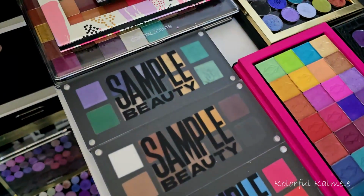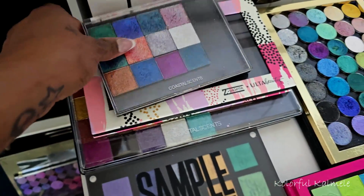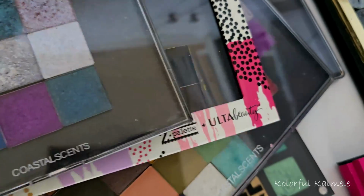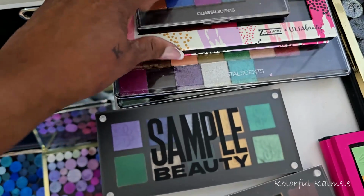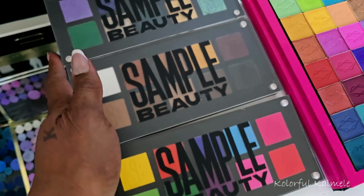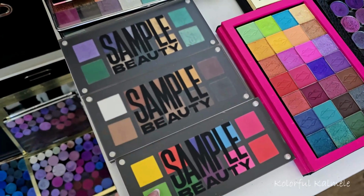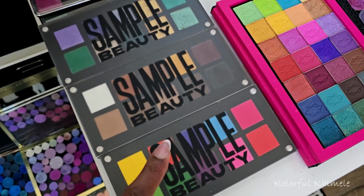But over here, I decided I'm going to just color organize my Adept shadows, since I have quite a few of them. I have this palette, and then I have another palette under here, and they're all Adept shadows. So I think I'm going to color coordinate just my Adept shadows and have those by color. And then my Sample Beauty, I might combine my Sample Beauties. I really like these palettes though. They're super cute, so those might get left alone as well, because they're their own kind of unique square shape.